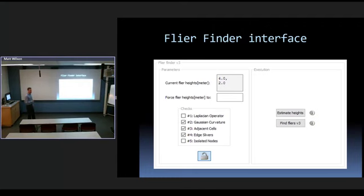Here's what Flier Finder looks like in the current implementation. The very basic use of Flier Finder is just two buttons. You click, and we have a routine to estimate a search height automatically. It uses the median depth of the grid, the depth variability, and the roughness of the grid in order to estimate a search height automatically.